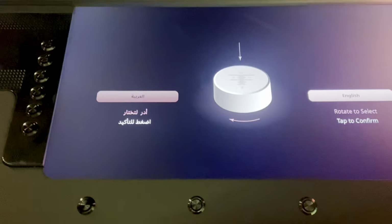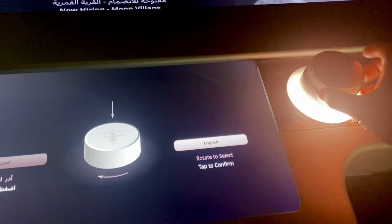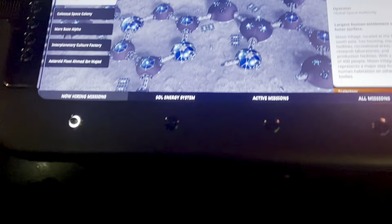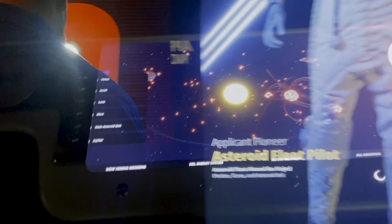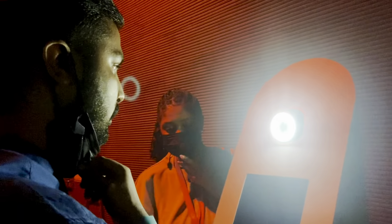After having a view of all the exhibits, you're also guided to missions that are hiring recruits, and you can apply to be a part of these missions. You can apply for any role you like. Two portals introduce the missions to the recruits, and you'll be given duties such as asteroid fleet pilot, junior bio designer on the orbit of the Earth, and more.